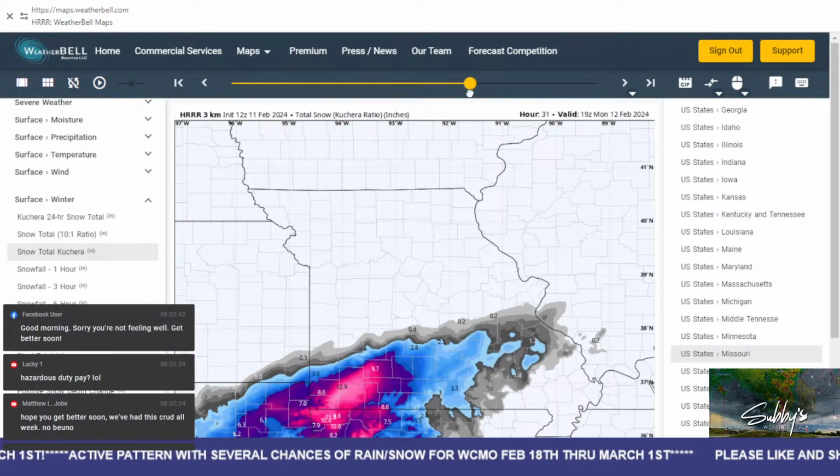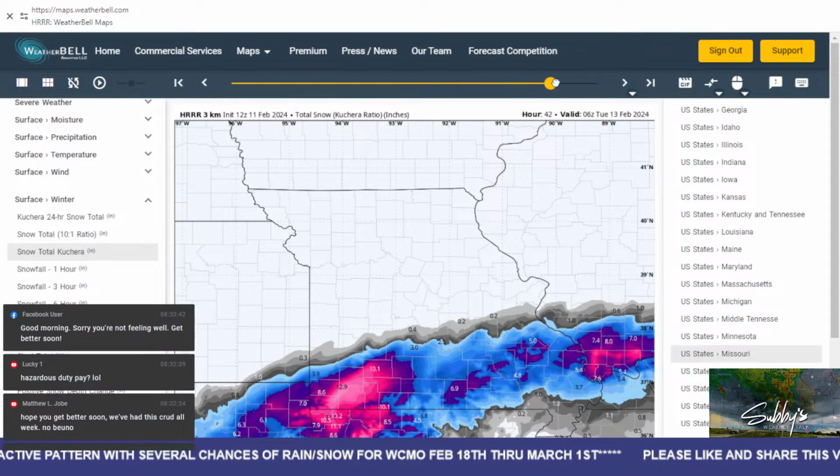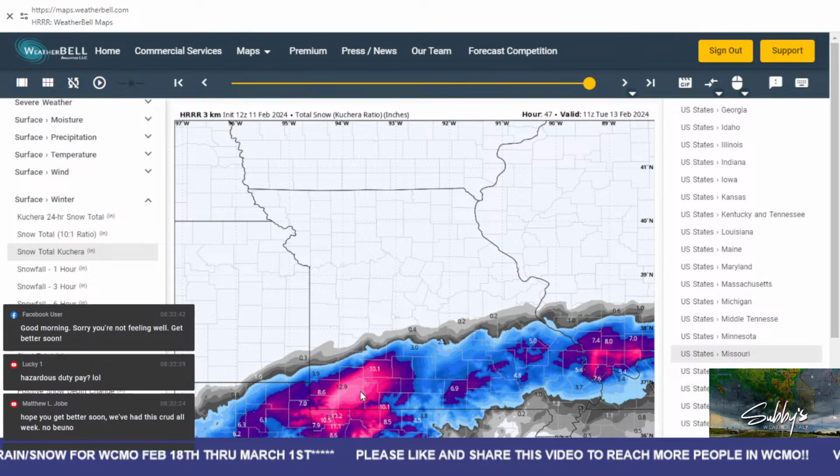So really, once we start getting into the overnight, now you're going to have to keep in mind the totals that it's spitting out right now is what's going to be falling from the sky. If not, what's going to accumulate on the ground. Because on the ground, it's going to be at or above freezing temperatures. So it's going to begin to melt as soon as it hits the ground.